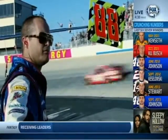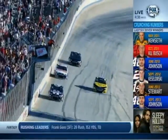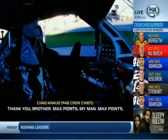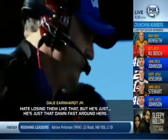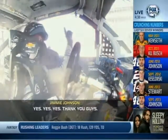Dale Earnhardt Jr. doing all he can. Not going to be able to do it off the end of the back straightaway. Johnson worked his way off turn number 4, and for the 8th time in his career, he wins at the Monster Mile. Thank you, brother. Max points, my man. Max points. Hate losing them like that, but he just sat down fast around here. Yes. Thank you, guys.